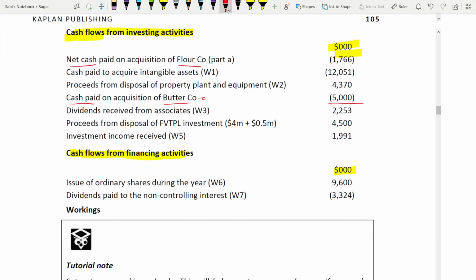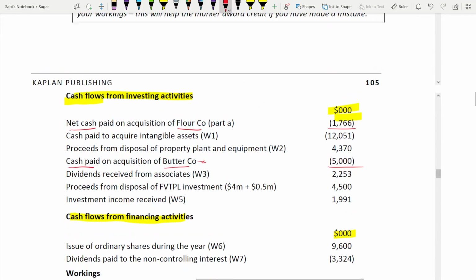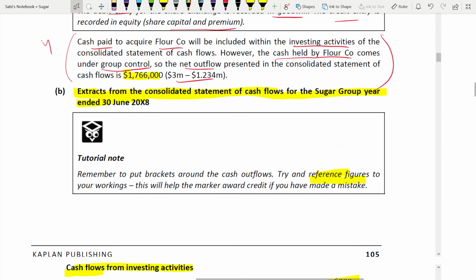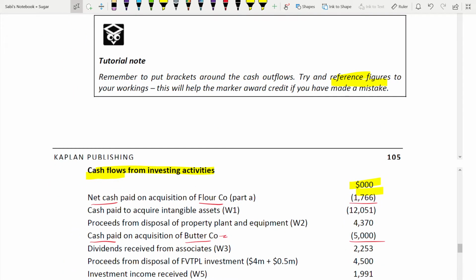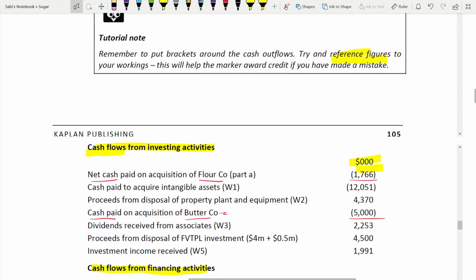Net cash paid to acquire Flour, net cash, not the cash paid. What was the cash paid? 3 million. Out of that 3 million, you have already deducted the cash and cash equivalent of Flour, and you got 1,766,000. Take it, it's an outflow again. Already you have got it in the previous part A. This is why it's very important that you follow a proper order and the numbers are correct. Because if your part A answer is correct, there is no chance you can go wrong in part B if you are taking those same figures. At least in those parts you'll be correct.